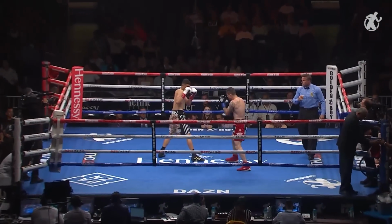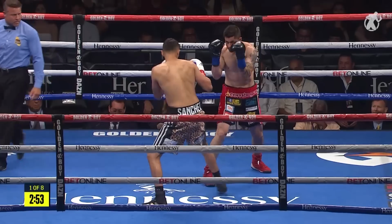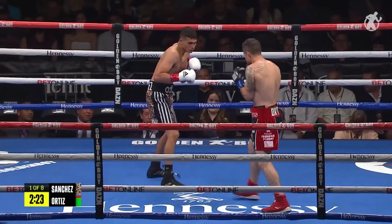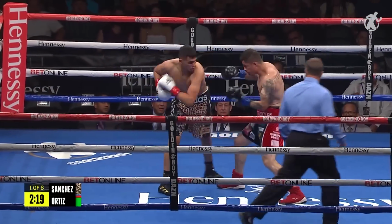Getting on the inside and mixing it up. Evan Sanchez in the leopard print shorts. Carlos Ortiz not wearing the leopard print shorts. You know, if nothing else, Carlos Ortiz is prepared for this fight. These two, but Sanchez has good pop in his punches as well. More of a boxer puncher, but definitely has power.